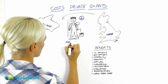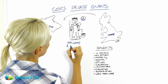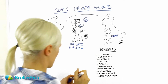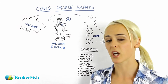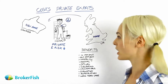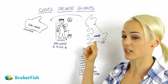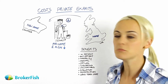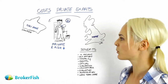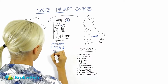So treatment will always be private, so he's getting the best possible treatment, and he's reduced his financial risk by taking out this policy. Now, another really important feature of international health insurance is that it covers you worldwide. So John here is now covered for when he's living in Canada. He's also covered for when he goes back to the UK, and he might go back a few months at a time. He's also covered for when he travels around the world, maybe on holiday. So wherever he is, he's covered for his health by that policy. So it's worldwide.